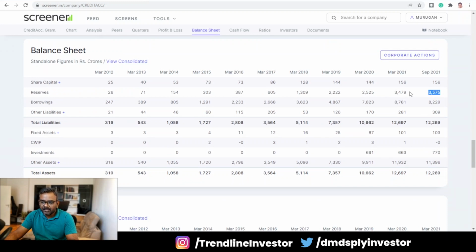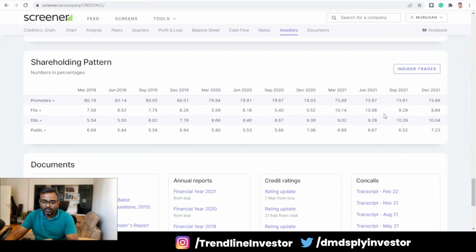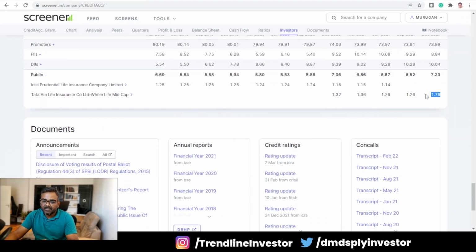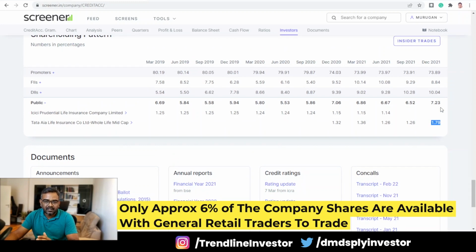So they do have quite some decent reserves, and just looking at the promoter shareholding, they have 73% shares held by promoters, 8% by FIIs, and DIIs have 10%. And also, if you see in the public, 1.79% is held by an insurance company or mutual fund company, right? So almost 6% of the float only is available for people like us, which means the number of shares which have been trading in the market is really less.